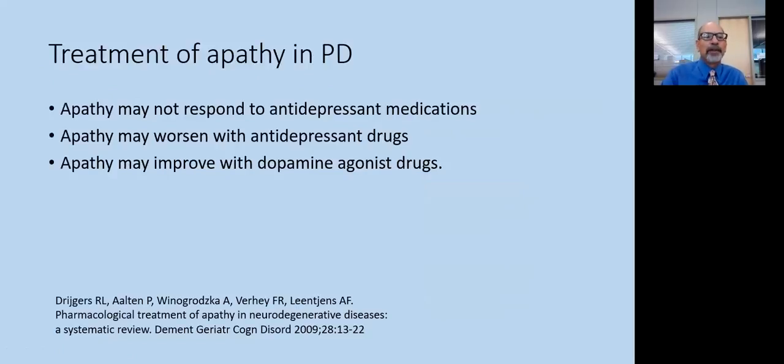And then medical treatment with apathy. A few things to keep in mind: apathy may not respond to antidepressant medications. In fact, it may actually worsen with the standard SSRI drugs that we use. And it may improve with the dopamine agonist drugs, which are things like ropinirole or pramipexole, Mirapex, Requip, various new agents that might be on the market. The dopamine agonists might improve that. So that's worth knowing. Now, we use those anyway. But this is important information that antidepressants might help the depression, but not the apathy.